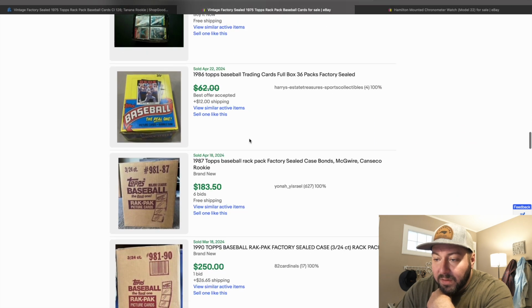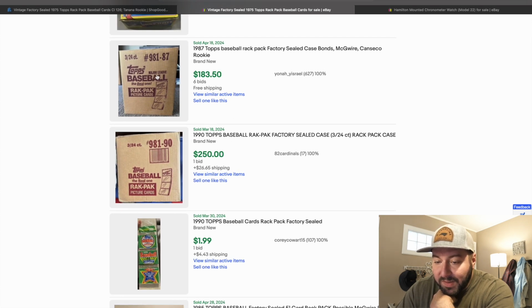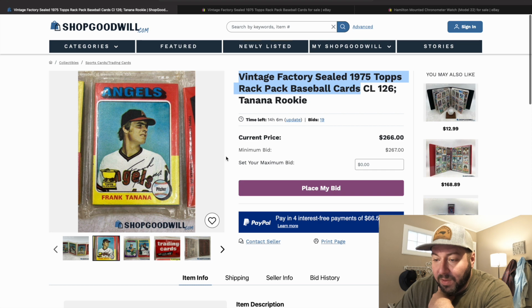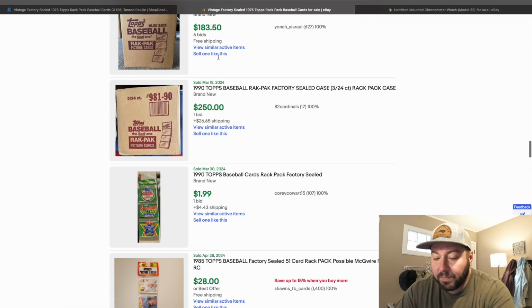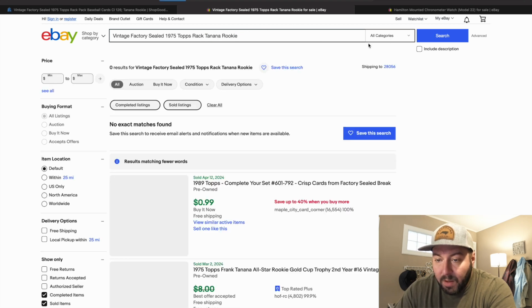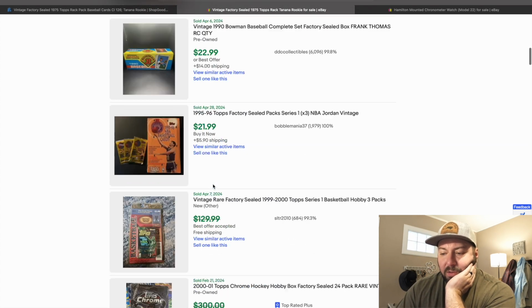1987. Somebody got a steal on that. Got a whole pack of cards. Yeah, I mean, $266. I don't know who Frank Tanana is, or if there's a lot of value in that. We can look that up. That might be the deal breaker right there. That might be a rare card. Let's look that up. Yeah, no. I mean, sold one for $8. So, yeah, it's right at market value. Right at market value on that.